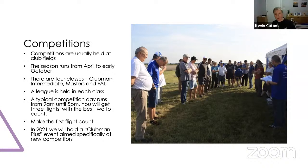There's 4 aerobatic classes for different levels of ability: clubman, intermediate, masters, and finally the FAI class. And we hold a league through the season in each class. So if you're in a particular class, don't think you're a second-class citizen. You'll be flying against people of similar ability to you, and you've got the chance to compete with them for league points and win a trophy at the end of the season. Competition days, normally about 8 hours. You fly one at a time.